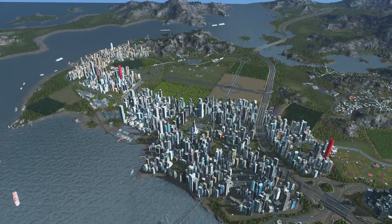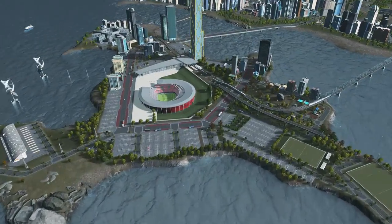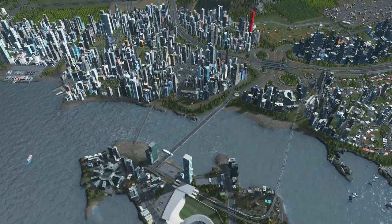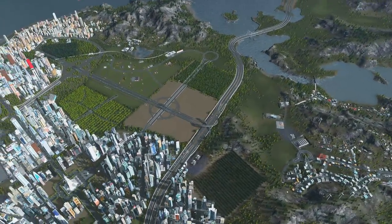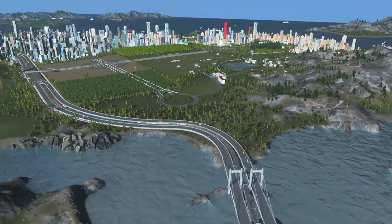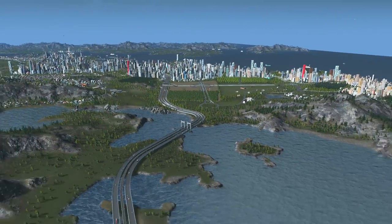I'm thinking of a football stadium. We've got Sporty Island over here as the big main sport area. But maybe a baseball stadium or something like that up in this area over here. This little area here, I think, would be really cool. So maybe we'll work on that next episode.